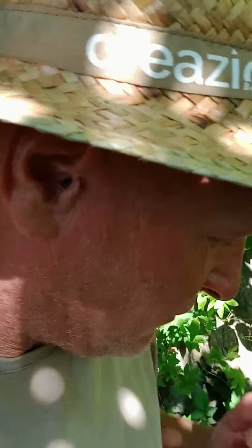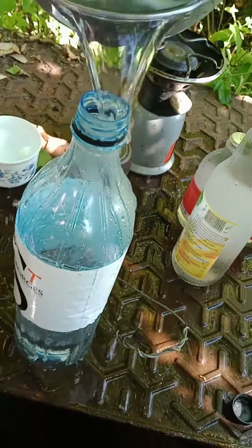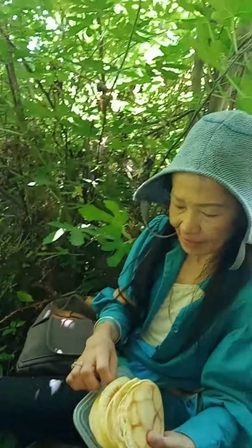So I just fit it in this one, see, with this pot here, and fit in this one. Here we go. And then eventually we're going to make coffee here, so we can have a little breakfast here with this nice, wonderful water. Me and my friend Windy.